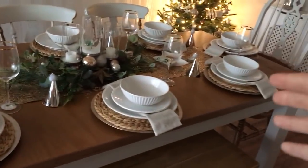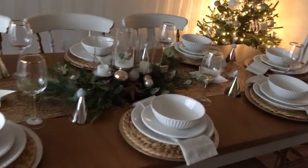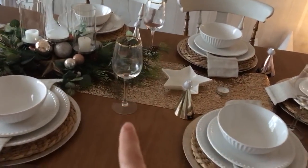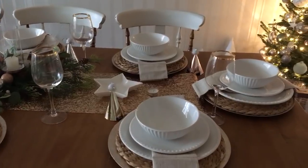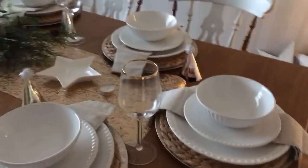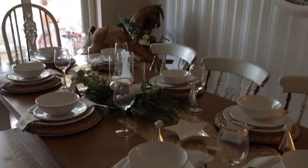I do normally pull my table out a little bit larger and have it set for more people, but I've set it for 8 just so that you can see the kind of thing I'm going for. So I'm going for a little bit of gold, and I've got the metallic mixed party hats. I haven't got my crackers or my cutlery out at the moment, just because I don't want to be getting everything out needlessly, because I've got to put all this back and I've got to do things for the kids today as well, so it's just going to be carnage otherwise.